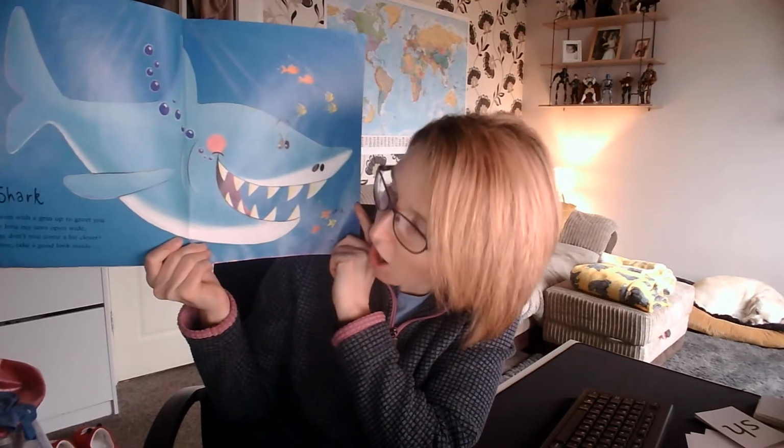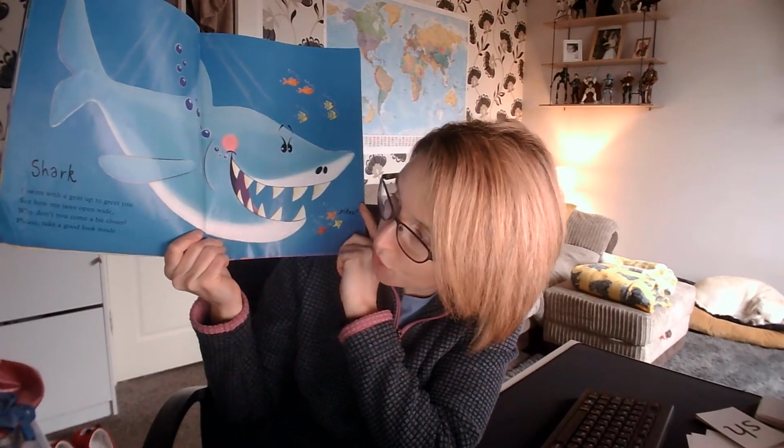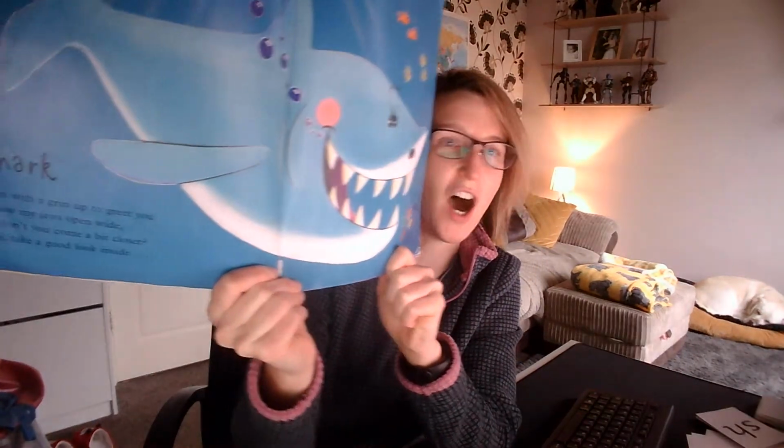Oh, look at this one. Wow, look at those teeth on our shark. Shark. I swim with a grin up to greet you. See how my jaws open wide. Why don't you come a bit closer? Please, take a good look inside.